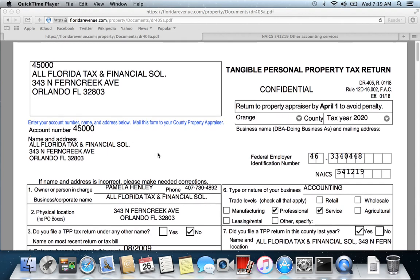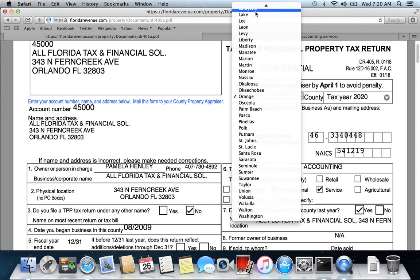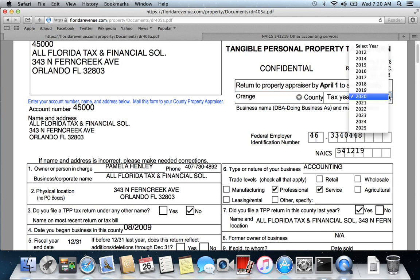Now, the form I am using is online, so it helps me, I can type on it as we go. On the right-hand side of the form, if you push the down button, it will give me a list of all the counties. What they're wanting to know is, what county do you do business in? Well, we're in Orange County, so I'm going to put Orange County there. What tax year are we filing this for? Well, it's 2020. That's the year that we're filing the return.